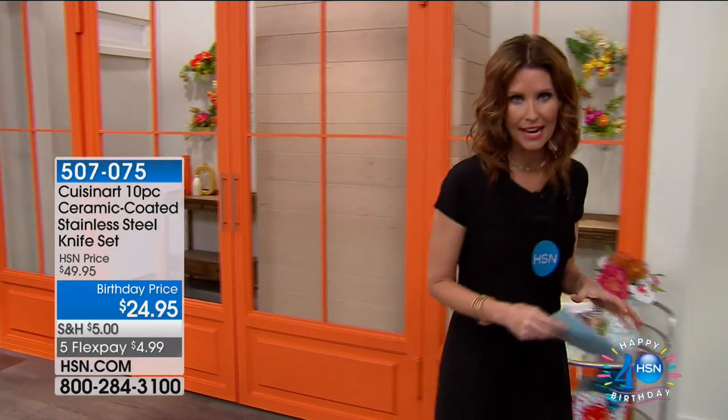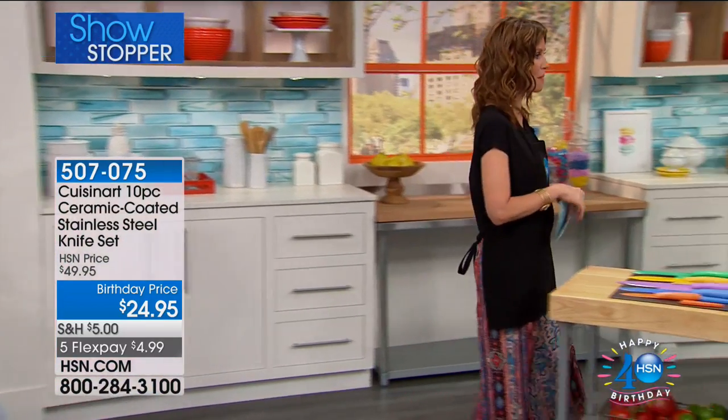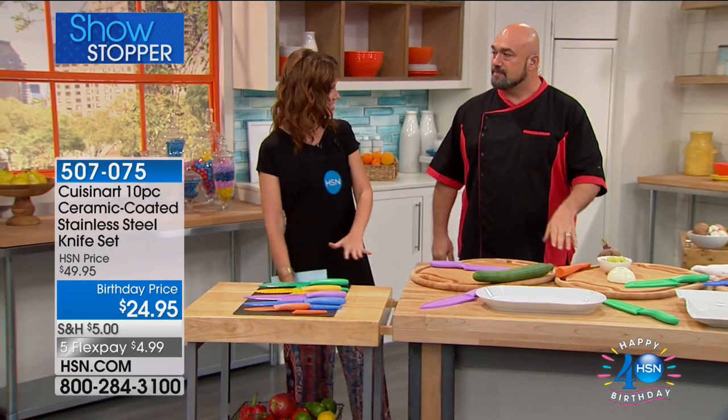This item was so great, and the price that we have on this is absolutely incredible. 50% off, so we made it our showstopper, and Mark Gill is over here. Hey, nice to see you. Going to start with our Cuisinart. This set is awesome.